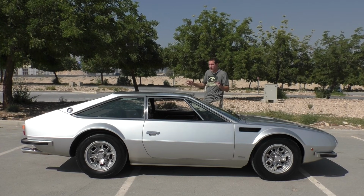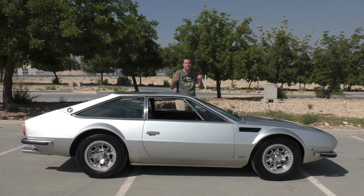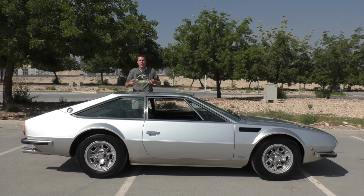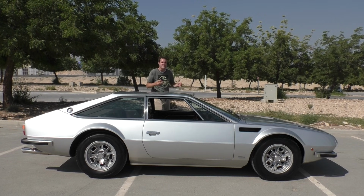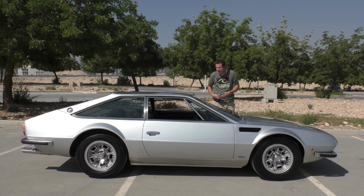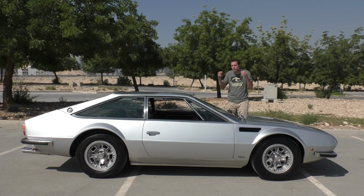You know how some people are into fast sports cars and cool exotics, and other people are into weird cars like the Isuzu V-Cross and the GMC Envoy XUV? Well, the Jarama is the V-Cross of the Lamborghini world. It's often forgotten, it's rarely mentioned, and it's incredibly rare, and I can't wait to show you around it.